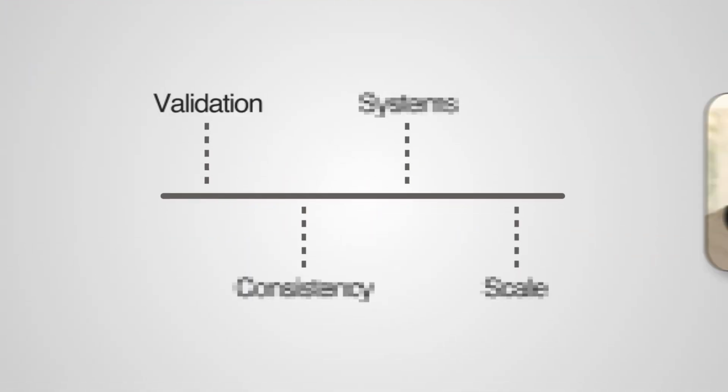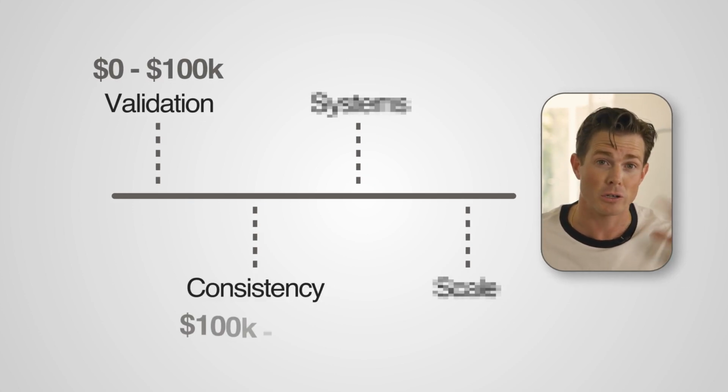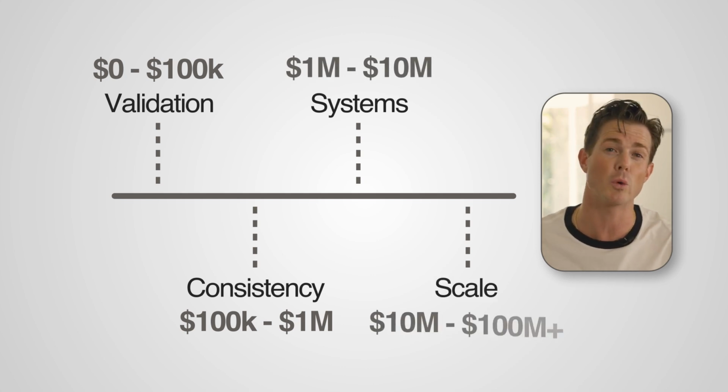In this video, I'm going to break down the 4 phases of scaling. The validation phase from $0 to 100K, the consistency phase from 100K to $1 million, the systems phase from $1 million to $10 million, and the scale phase from $10 million to $100 million plus revenue. For each phase, I'll show you exactly what to build, why it matters, and the biggest mistakes that kill growth.